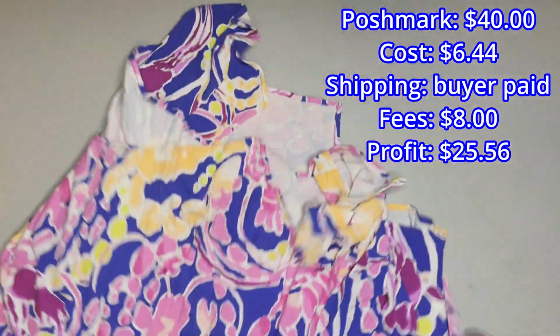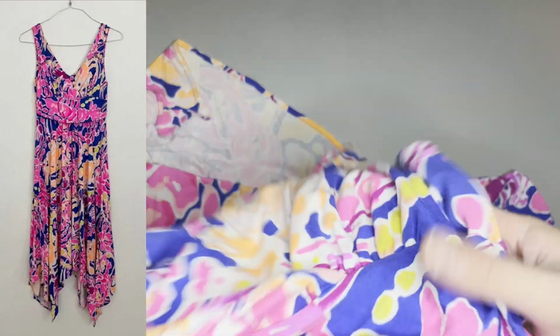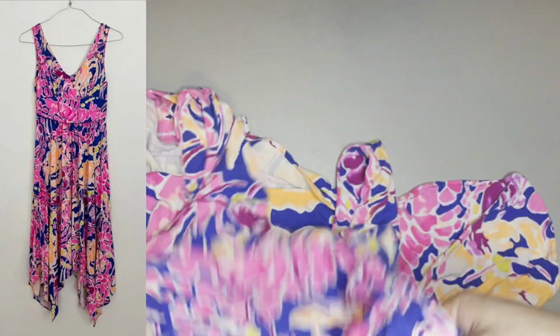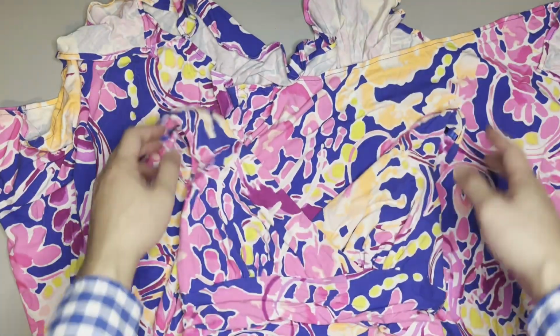Preppy summer, all of that. This dress is in really nice condition, and I believe it's a more recent piece, so that's why I could get more for it. Some Lilly Pulitzer is definitely better than others. The dresses in these bright prints are definitely better than just plain stuff. So you want to be kind of picky when you're picking it up, depending on how much you're paying for it.